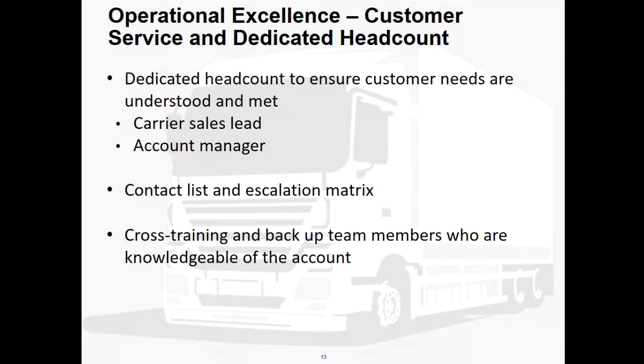An example of that, what we do here at BM2 Freight, is we segment it out into two different sections. We'll have a carrier sales lead and an account management lead. A carrier sales lead is responsible for the day-to-day customer service, such as building and maintaining carrier relationships. That's their sole focus, so they can hone in on that and do it to the best of their ability. On the account management side, they're responsible for commercial issues and customer satisfaction. They make sure the customer's needs are met, they put out any fires, and they communicate all issues, concerns, or problems with the customer.